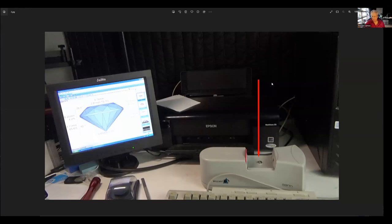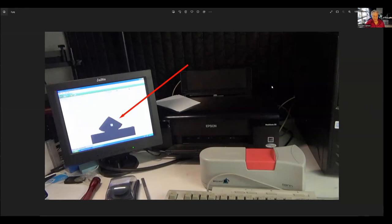And what this is, from where the little red arrow is here, the diamond goes into that little platform and the red door will close. Once that is there, you can hit go with this. And this is what the silhouette looks like.